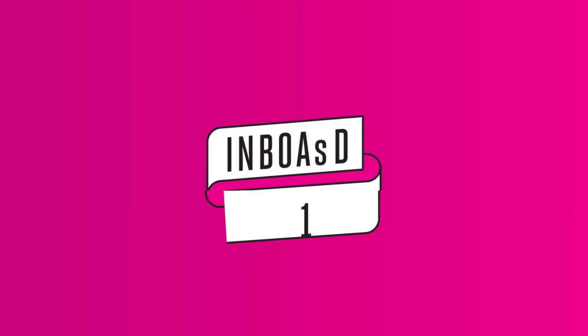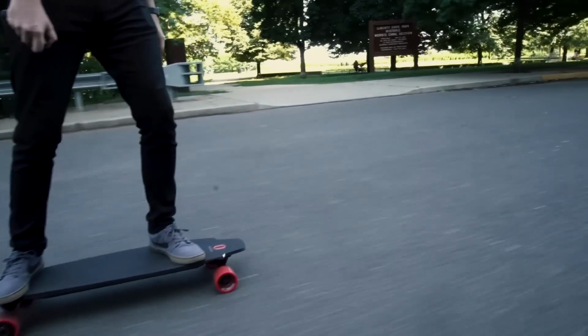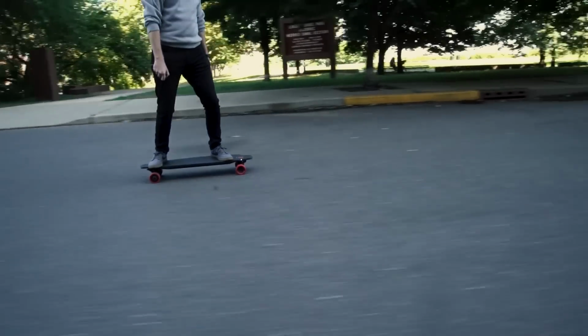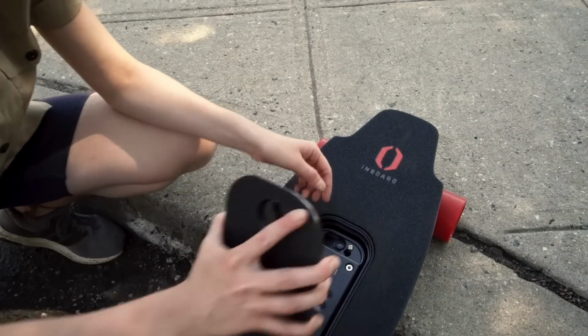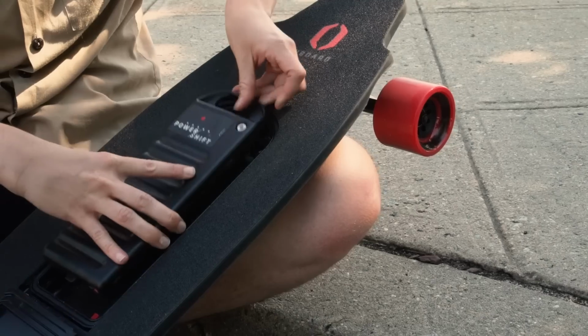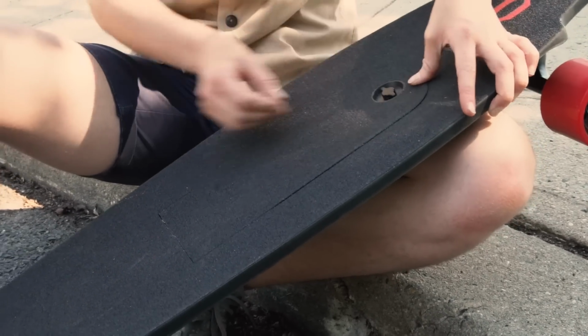One of the only other startups to generate as much buzz about their electric skateboards as Boosted is a company called INBOARD, and their M1 skateboard is really the next best option out there. At $1,000, it's cheaper than the Boosted Plus, but it only has a 7-mile range. What's cool about the M1 though is that it has easily swappable batteries, and INBOARD sells spares for $200 a pop, so you can effectively double or triple your range depending on how much you want to spend.